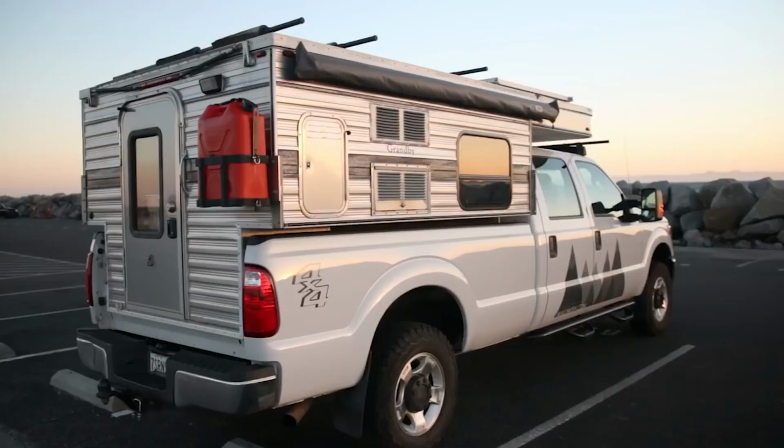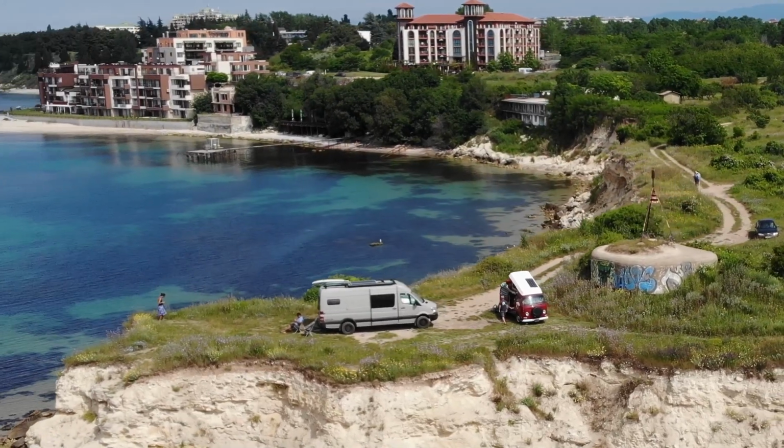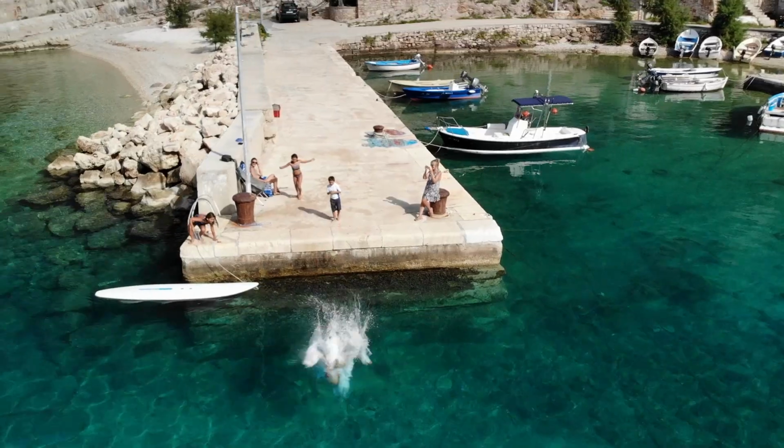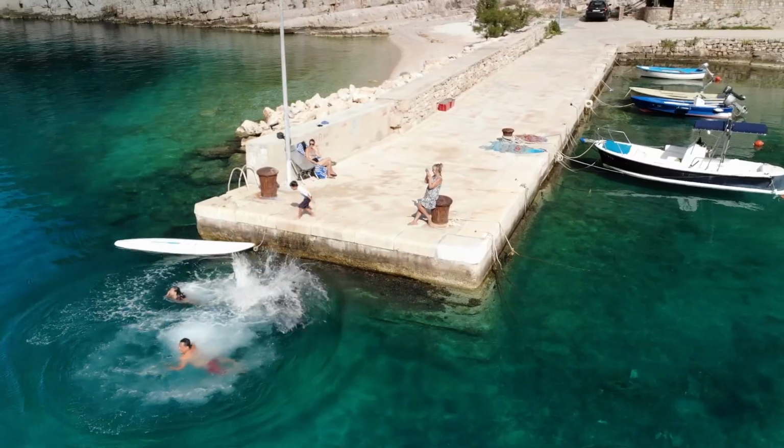Over the last 12 years, we've traveled in a lot of different vehicles, but the two that we get asked about a lot are the last two that we've had. One being the F-250 Ford Super Duty pickup truck with a four-wheel pop-up camper in the back, and the other one being our current vehicle, which is a 4x4 Mercedes Sprinter van. And as you know, we're a family of 5 traveling full-time. Finding a vehicle that fits all 5 of us comfortably has been probably the trickiest thing that we've had to overcome. And these two vehicles have fit the bill pretty well.